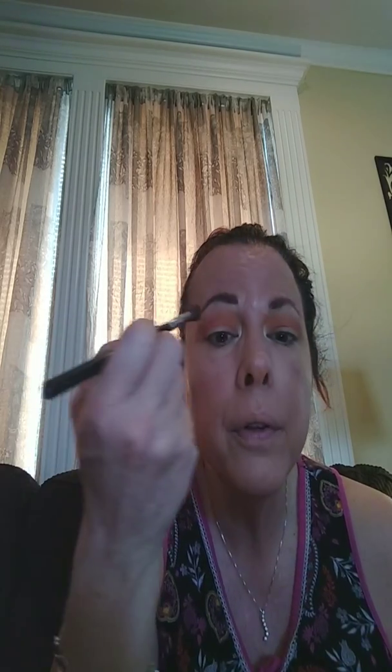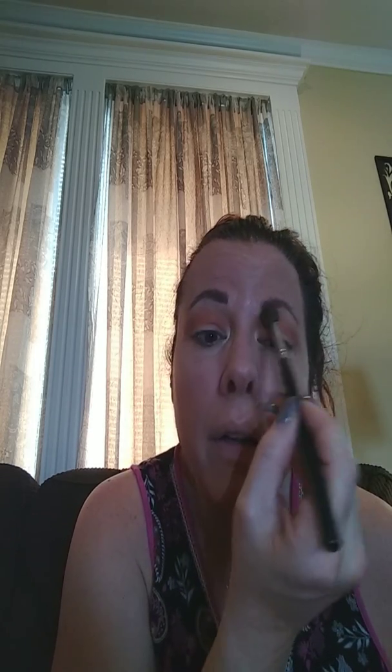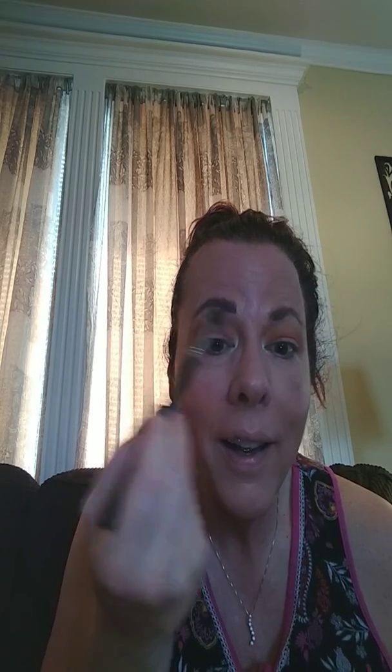Now I'm going to grab my blending brush. My favorite, the 535. I'm going to make sure there's no additional product on there. And I'm just going to blend. You can see my light is changing. Sorry, that's because the clouds are coming in and rolling around the neighborhood. Now you can see I don't have harsh transitions on my eye.